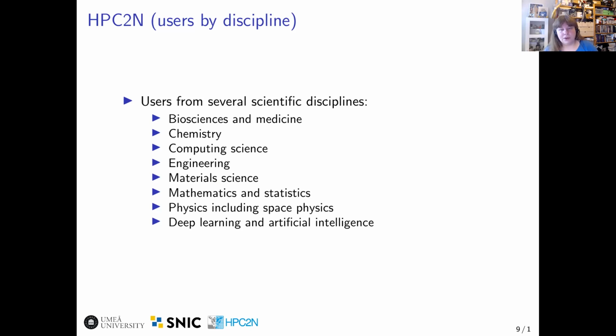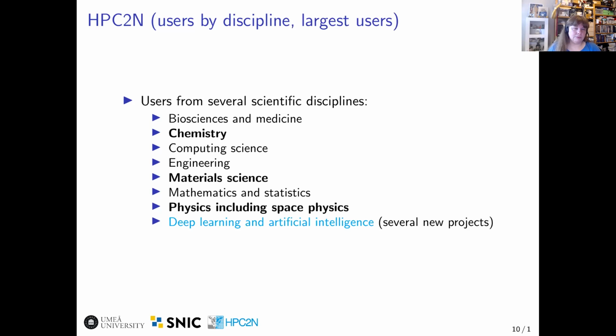HPC2N has users from many different scientific disciplines. There's bioscience and medicine, that is actually a large part, and there's chemistry, which is probably the largest part of the users. We have computing science, of course, engineering, material science, mathematics, statistics, physics, including space physics, especially from Kiruna. And then we have a growing group of people that work with deep learning and artificial intelligence.